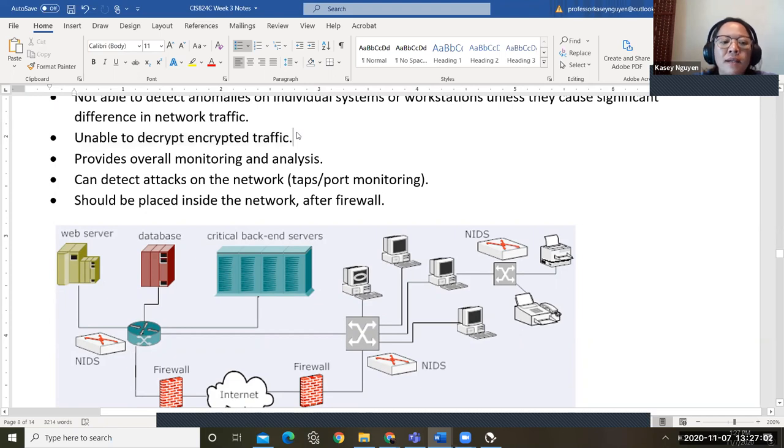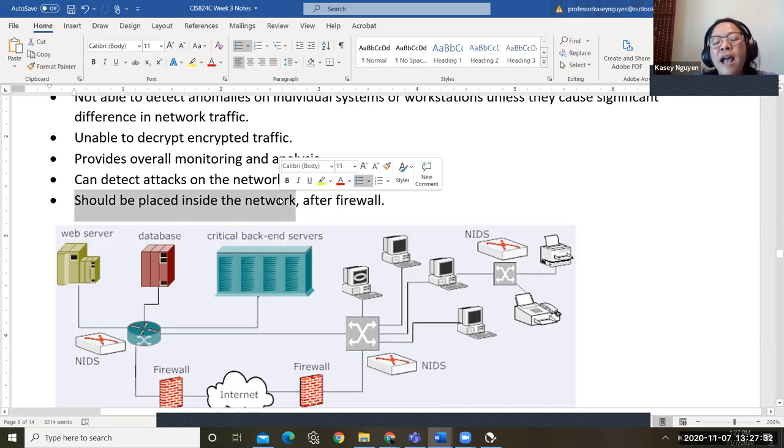For the network-based one, it's a good way that we can use it for monitoring. It's kind of like putting a surveillance camera on your wall outside, right? Or even inside the house. But when someone is wearing a mask, it's not gonna know who that person is, right? So the network one doesn't see encrypted traffic. It sees it, but it doesn't know what it is. Okay, so this should be placed inside the network after the firewall.